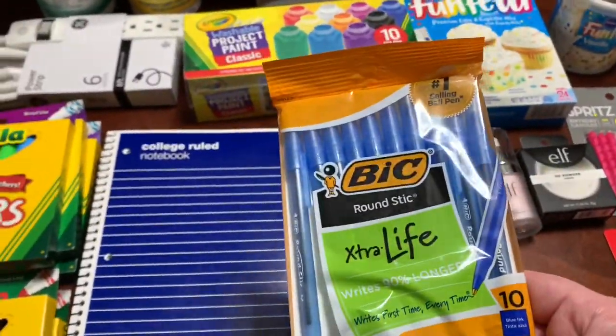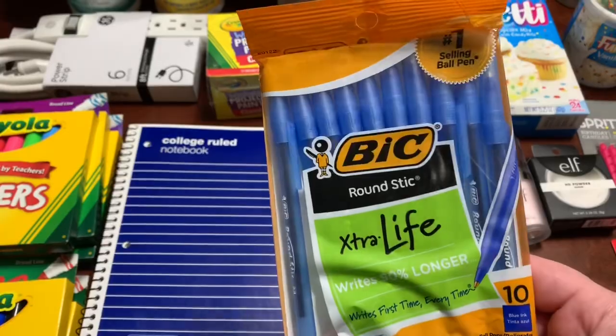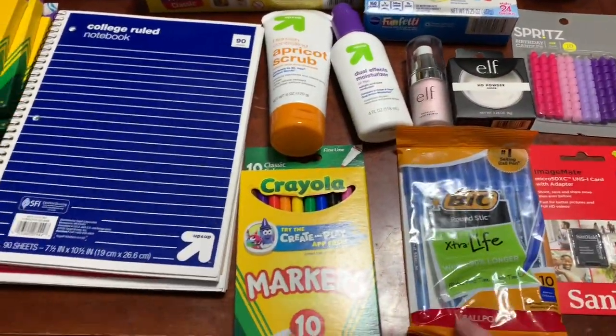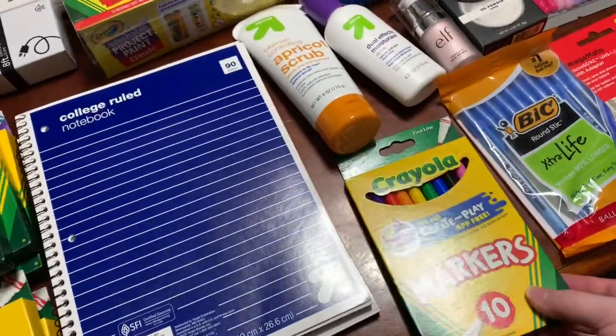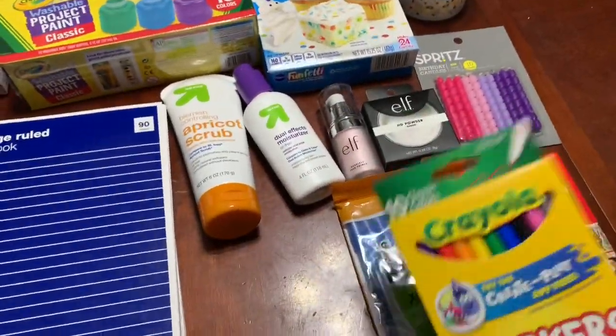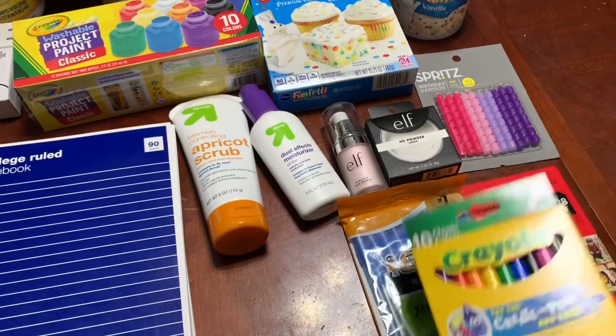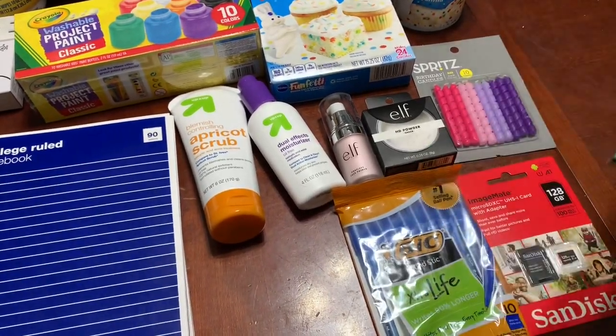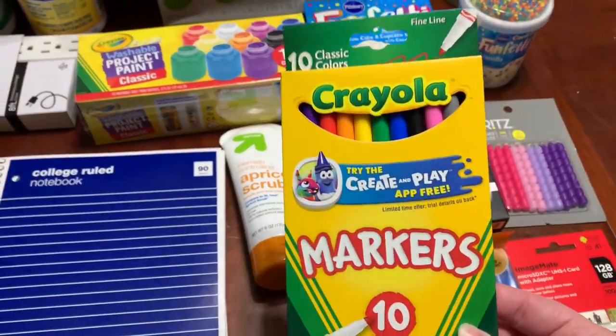I went on ahead and had her grab another pack of these 97-cent Bic pens. These are my favorite. You saw those in my last haul, or the last portion of this big haul. And I just decided, you know what, while they're $1 off, let me go ahead and get those, because that ends up being cheaper than they are the rest of the year.